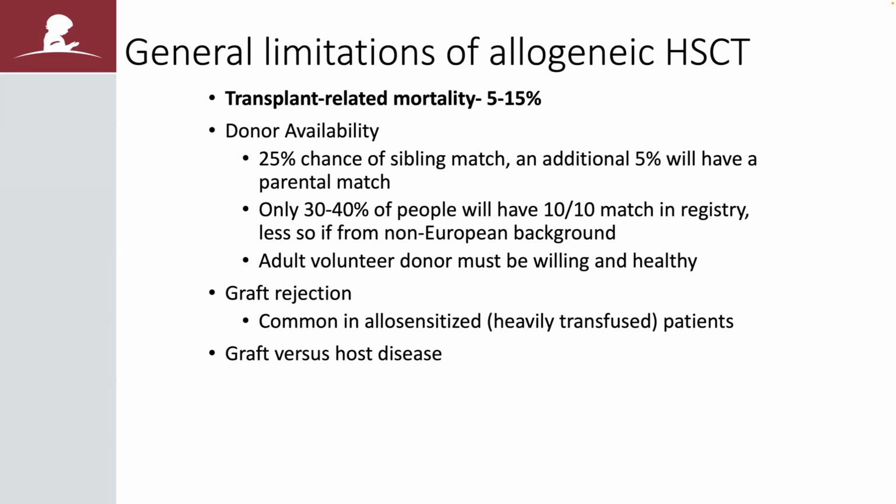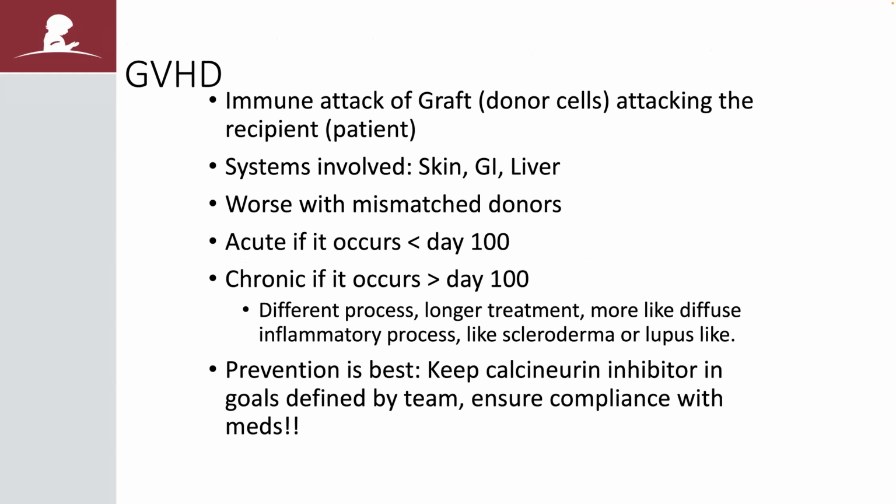The general limitation for allogeneic transplant is transplant-related mortality. Still, this is very lethal therapy, 5 to 10, I will say 10% of people might die during transplant. Then you have your donor availability. There is a 25% chance of having a sibling match, and this is per sibling. Only 30 to 40% of people will have a 10 out of 10 match in the registry. And this is even less for non-European background. So as Middle Eastern or African-American, they have less chance of getting a match because most of the people in the registry are Caucasian.